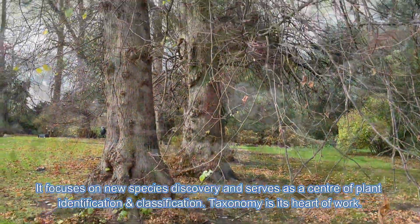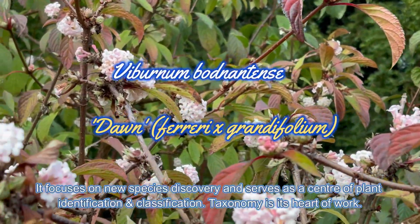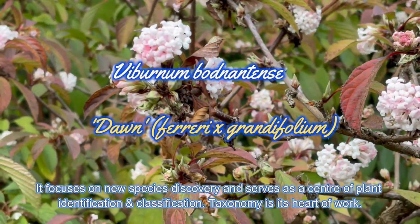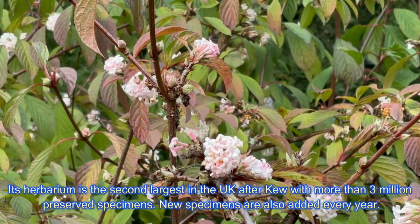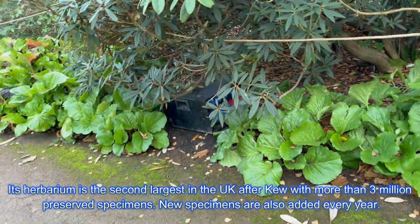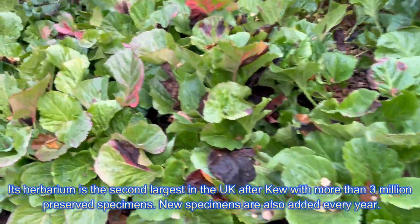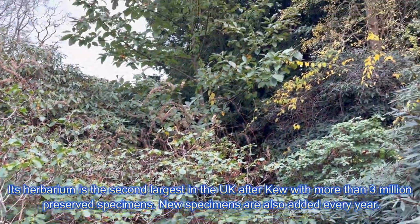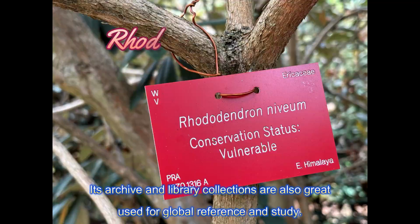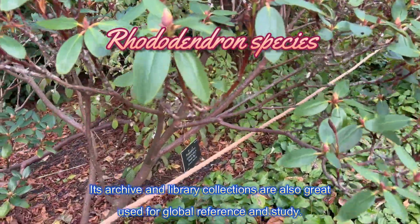It focuses on new species discovery and serves as a center of plant identification and classification. Taxonomy is its heart of work. Its herbarium is the second largest in the UK after Kew with more than 3 million preserved specimens. New specimens are also added every year. Its archive and library collections are also great, used for global reference study.